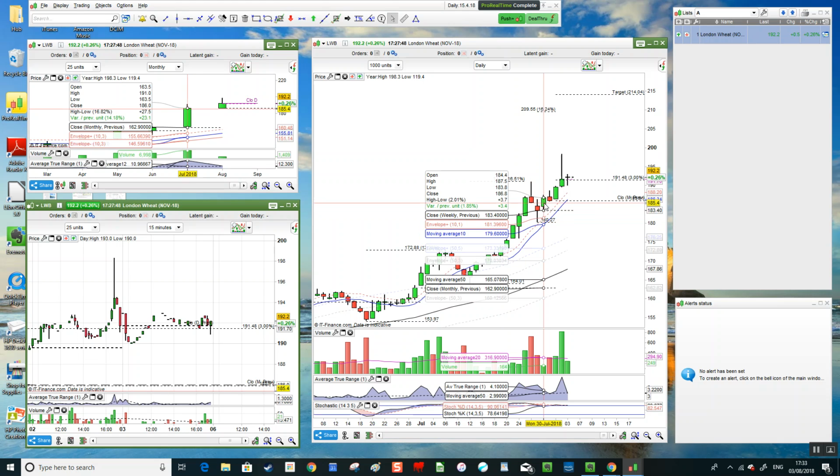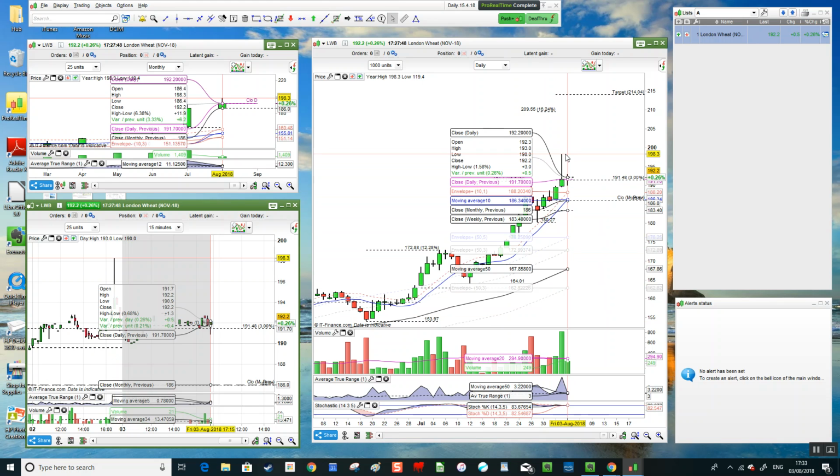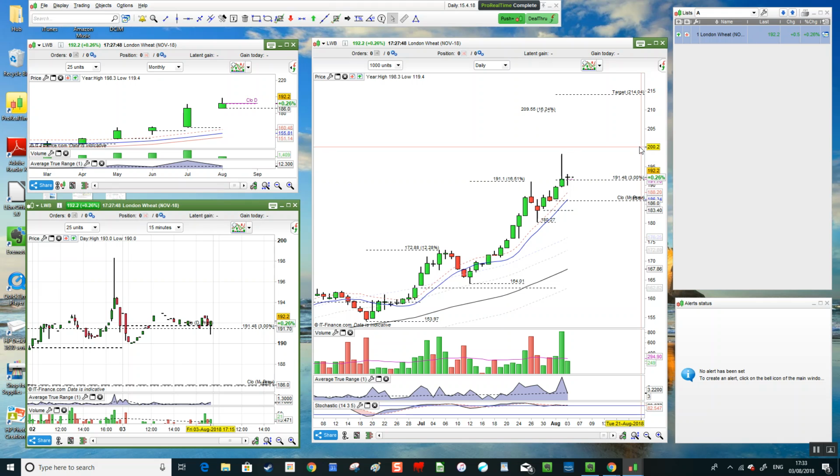Monday we had a green day, a push-up day. This was reversed on Tuesday. Wednesday was where the strength came into the market. You can see here volume, green volume. And then Thursday we had this big spike up. We went to a high of 198. Obviously we're looking for a long-term target to test 200. We were just shy of that by £2. We quickly reversed back down.